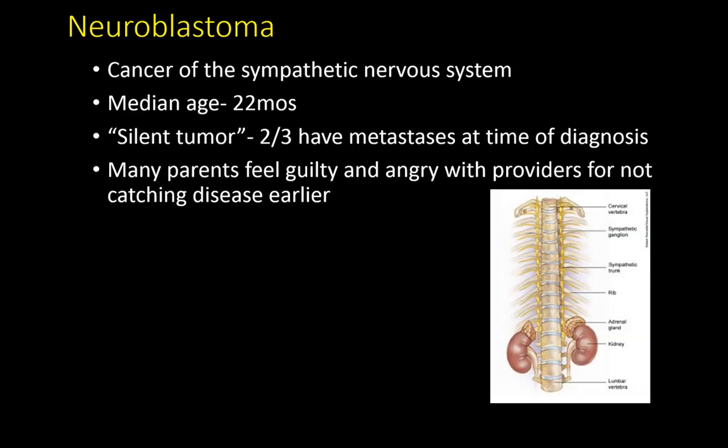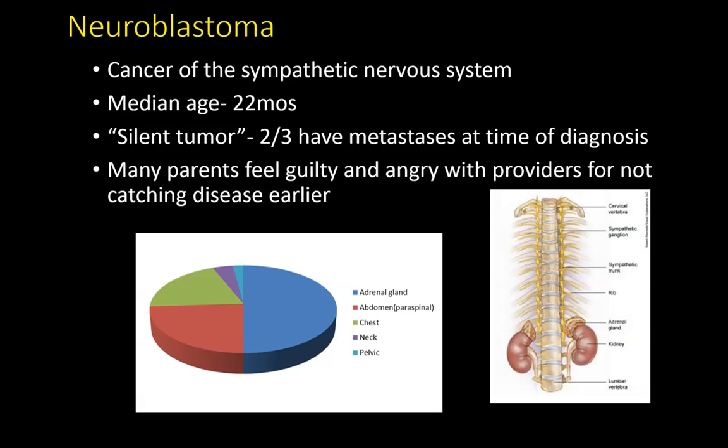One thing I also think you should note about neuroblastoma: it makes you think, at least when I first started, I thought it had something to do with the brain because of the neural part, but it is not a brain tumor.